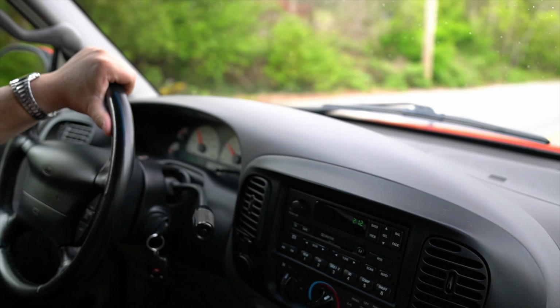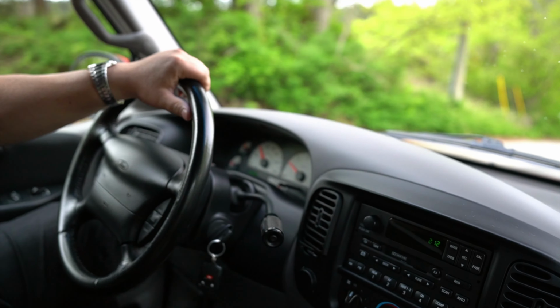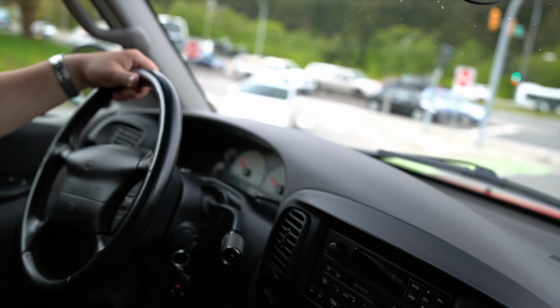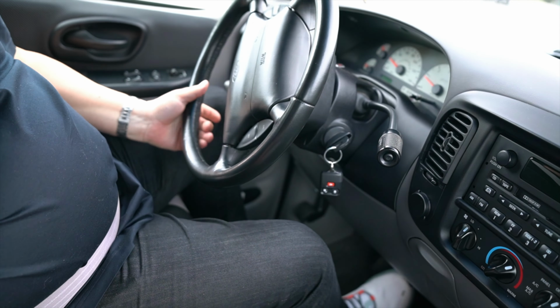We will be selling the truck on a U.S. title out of Washington State. So any U.S. bidders, you're bidding on the truck sitting in the United States, and we can handle all the shipping for you if you would like.